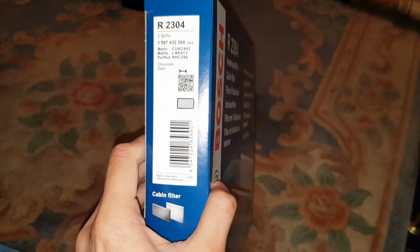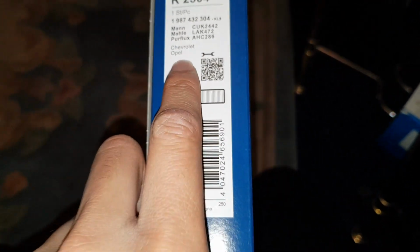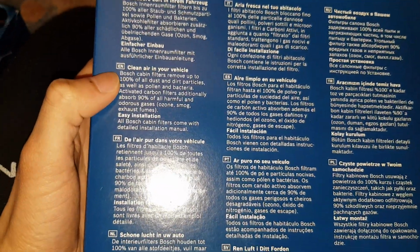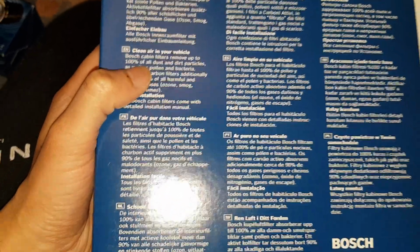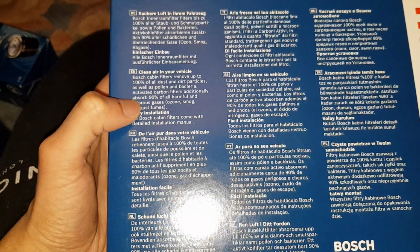Okay, so cabin filter. Bosch is a really good German brand, so I respect them. The picture is only for legal reasons. Yep, there you go. Chevrolet or Opel. Opel is also known as Vauxhall in the UK, so this will fit that. Clean air in your vehicles, Bosch Cabin Air Filters. This is a carbon one, by the way, not a paper one. So this was quite good. 100% of all dust and dirt, as well as pollen and bacteria. Activated carbon filters additionally absorb 90% of all harmful odorous gases, ozone, smog, and exhaust fumes. So yeah, that's really good.